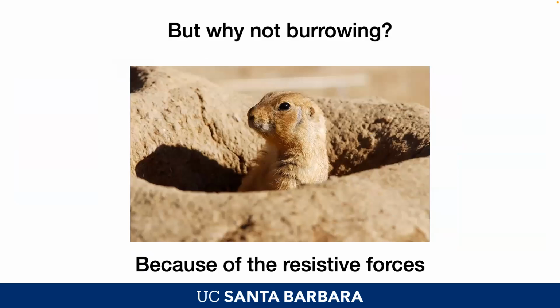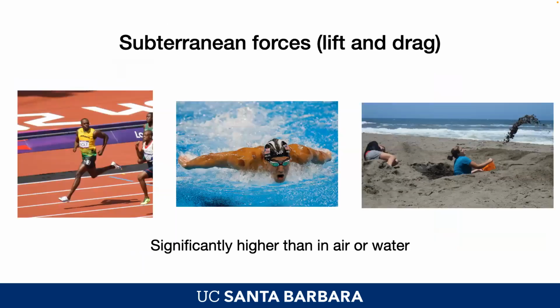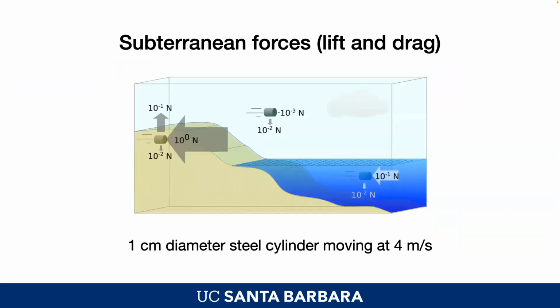The answer here is pretty much due to all the high resistive forces. If you think about it, Usain Bolt is an incredibly fast runner through air. Michael Phelps is a very fast swimmer through water, but it takes us forever to dig through dirt or sand. There's just significantly higher forces. This plot here shows the relative forces of something moving through sand, air, and water. And you can notice the one in sand has orders of magnitude higher forces.